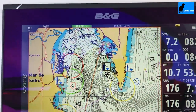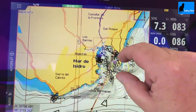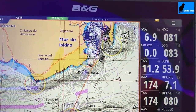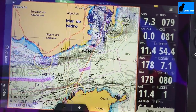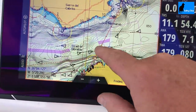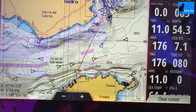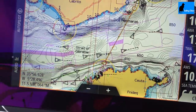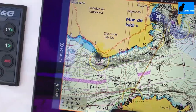Gibraltar is congested right now with a lot of construction, and they don't answer the radio apparently. So we're just gonna hit this little marina just north in Spain in a place called La Linea. So here's the TSS here, and we gotta jump over this as quickly and sharpish as we can so we don't get splattered on the front of a super tanker, and then cut over into Gibraltar Bay here.